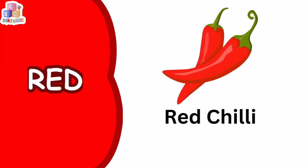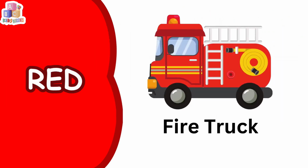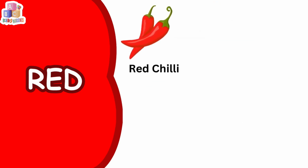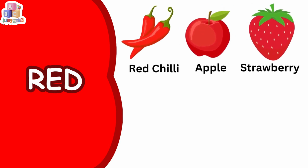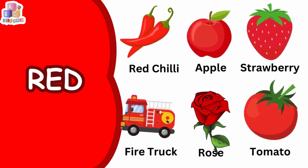Red. Red chili is red. Apple is red. Strawberry is red. Fire truck is red. Rose is red. Tomato is red. Red, red chili. Red, apple. Red, strawberry. Red, fire truck. Red, rose. Red, tomato.